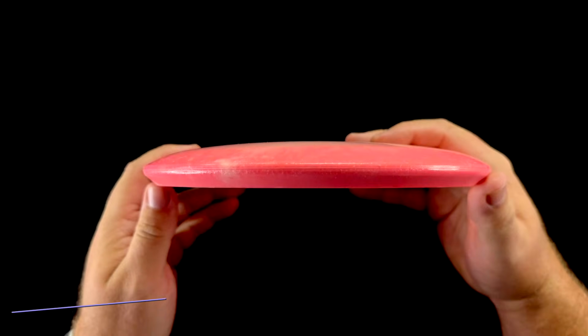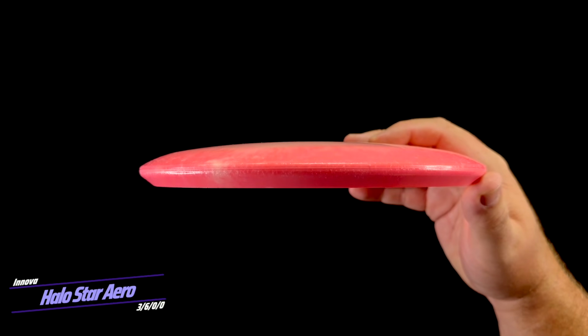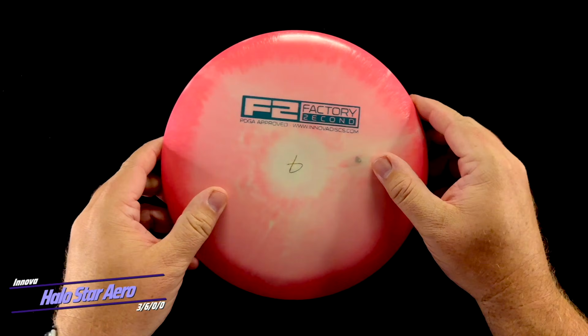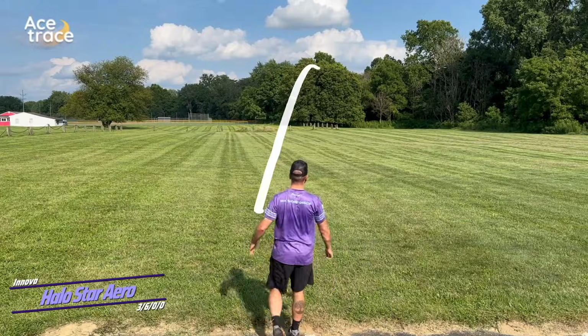This is the Innova Aero. Rated at 3, 6, 0, 0, the Aero is a little bit older than me, and it glides a lot farther than I would if you threw me. That's because it's domey as heck. In fact, the Aero is more like a slow mid-range than a putter, and in this Halo Star plastic, it's pretty wild because much like the Momentum, it just floats forever.